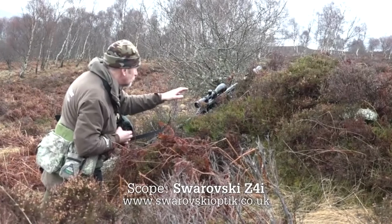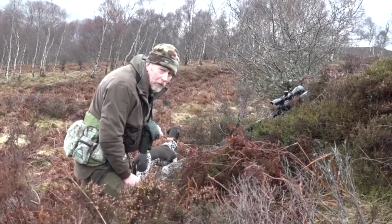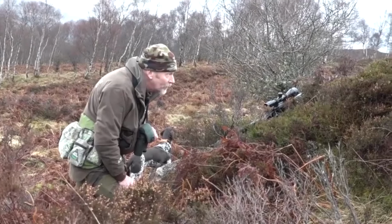Got a nice bench rest position off here. We've now got a bricket, a hind and a calf laid down above us on top of the hill, kind of looking down the valley, so we're kind of a bit trapped. So moving will be risky anyway. Shaz will pan onto them, but they're right above us.